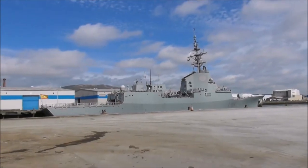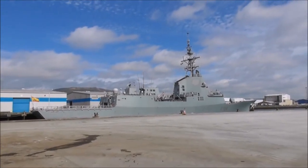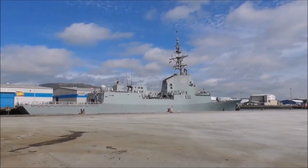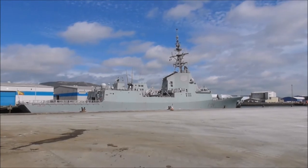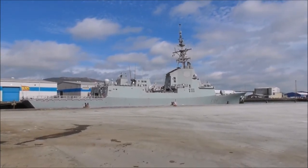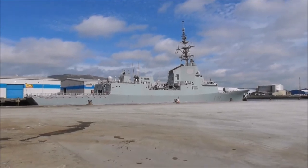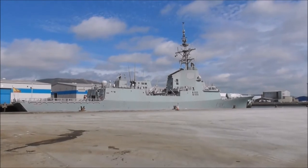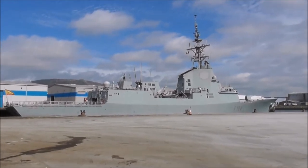Good morning. It's a glorious morning in Belfast, Pollock Dock here. And I'm down videoing ships that are part of a standing NATO Maritime Group 1 joint warrior training. These boats have been off Scotland at a joint exercise.